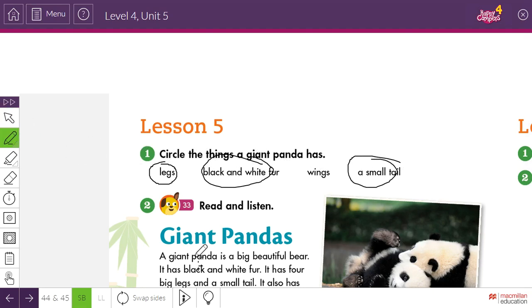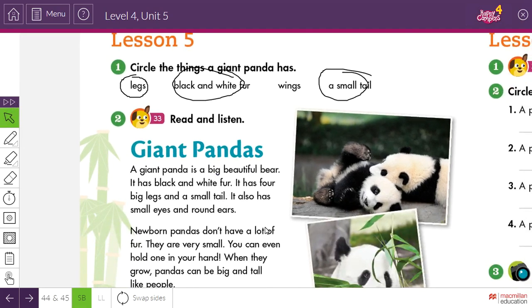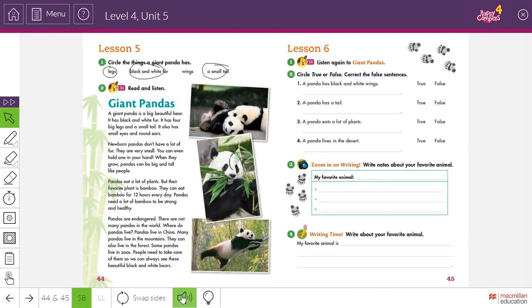Okay, so later we are going to listen to the audio about giant pandas. And then later on you can practice reading this text at home. Practice your pronunciation as well. Okay, so let's begin.